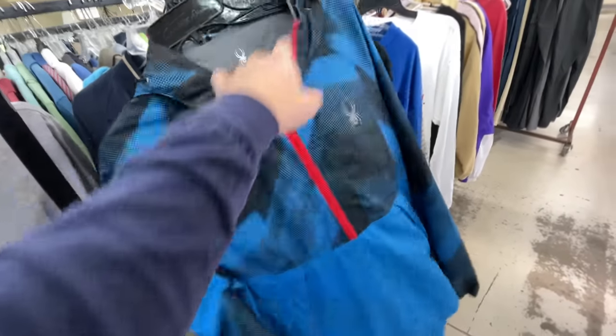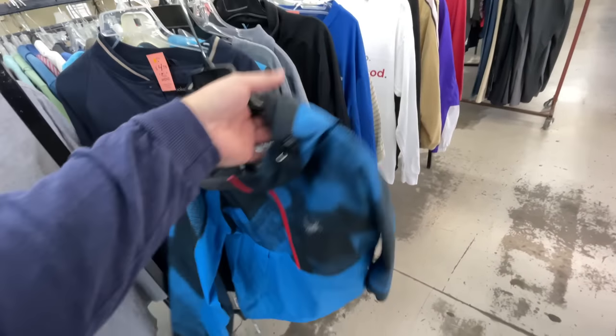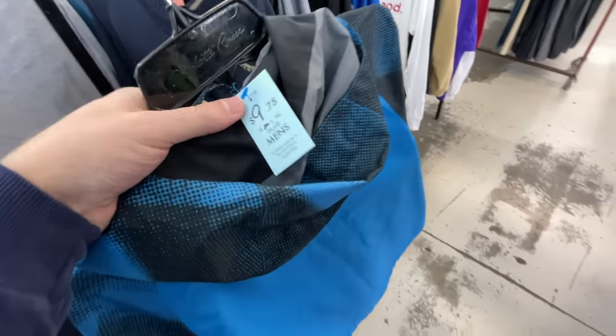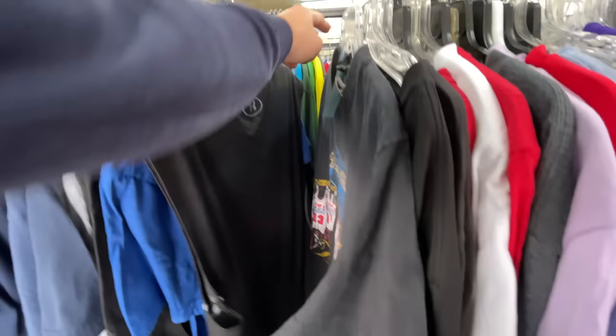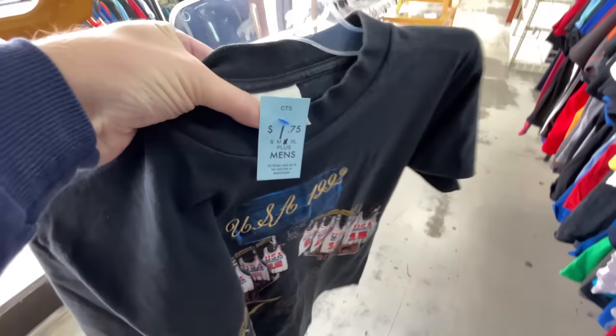Spyder is a brand that does very well for us. This windbreaker was in great condition and I probably should have picked it up. It was only $10, but I ended up leaving it. But you know, that was probably a decent buy. If it was a larger XL, I definitely would have bought that. And then in the t-shirt section, I found this really cool 1992 USA basketball shirt and it was only $1.75.